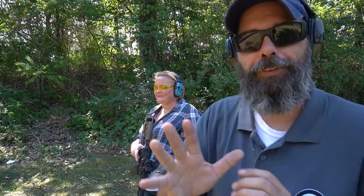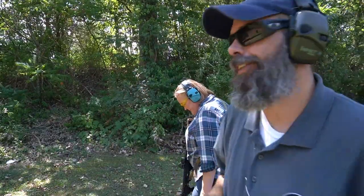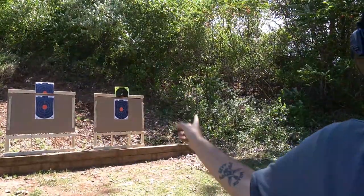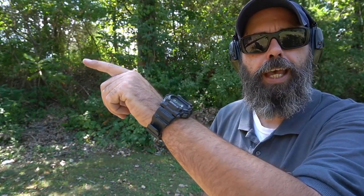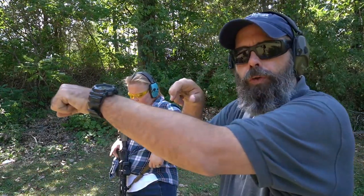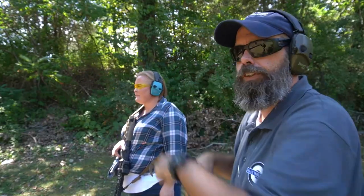All right, so the next drill is the fifth drill, and this is if you're engaging two paper targets. So she's got two targets, which you can see they're already set up. And she walked out of frame. Anyways. So she's gonna fire two to the right target, two to the left target, one to the left target's head, and then one to the right target's head. So it's gonna go one, two, three, four, five, six.